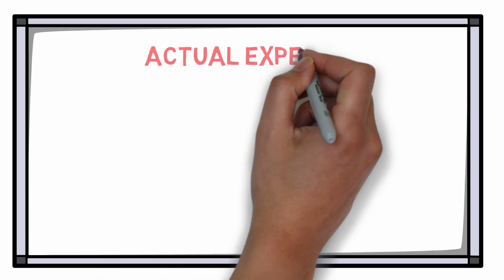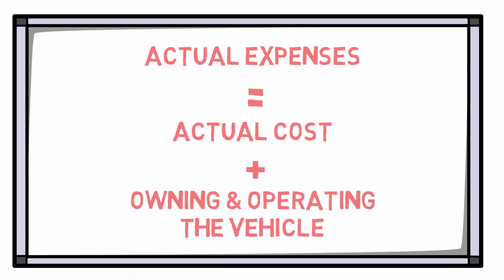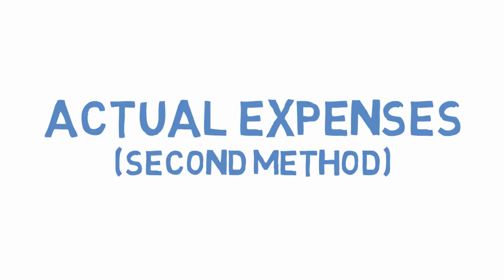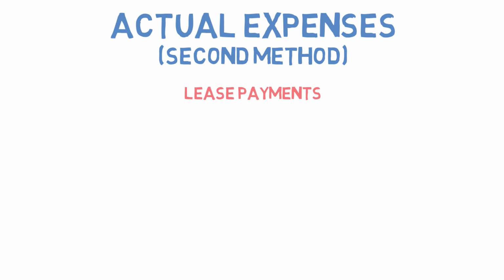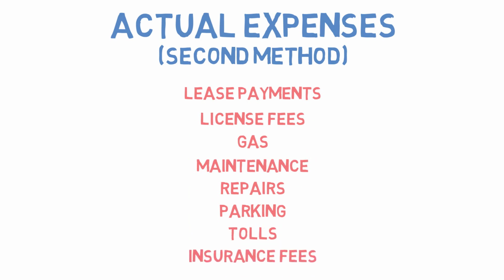Actual expenses. Now let's consider the second method. To calculate your actual expenses, you'll need to sum up the actual cost of owning and operating the vehicle. This means all costs associated with your car lease. When you choose this method, you may deduct costs like lease payments, license fees, gas, maintenance, repairs, parking, tolls, and insurance fees. So if you use your car 90% of the time for business, you can deduct 90% from these total costs.